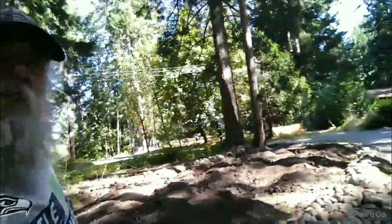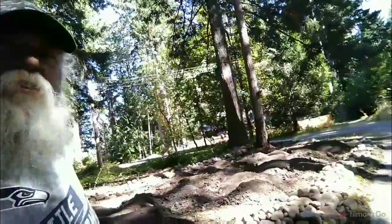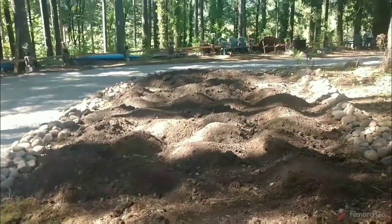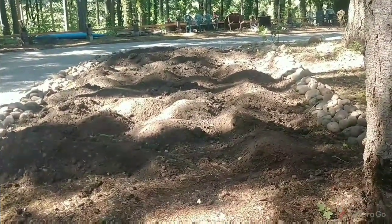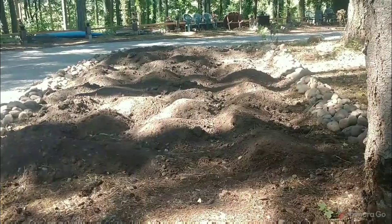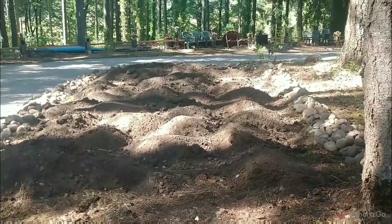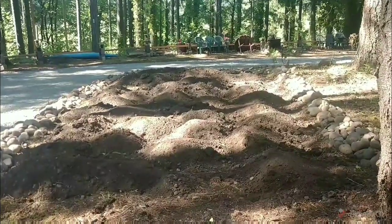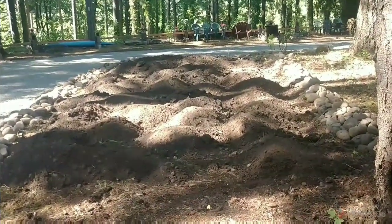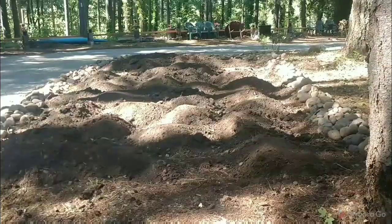And we'll get another angle of this topsoil here. So there's dump after dump after dump from the wheelbarrow. Probably between 40 and 50 wheelbarrow loads of topsoil from across the street from my neighbor's house. And I'll show you what that looks like now.